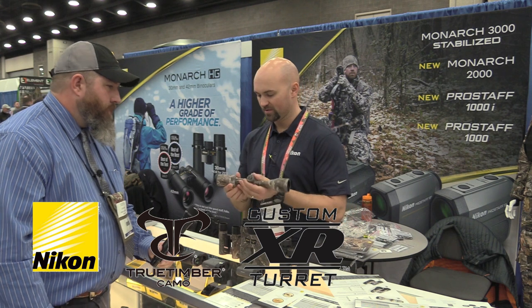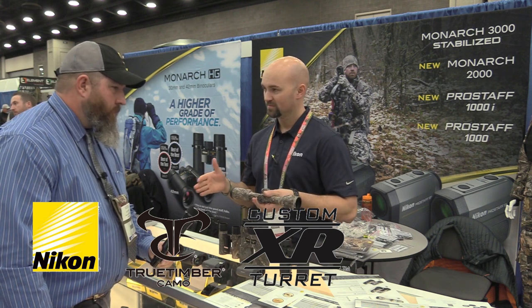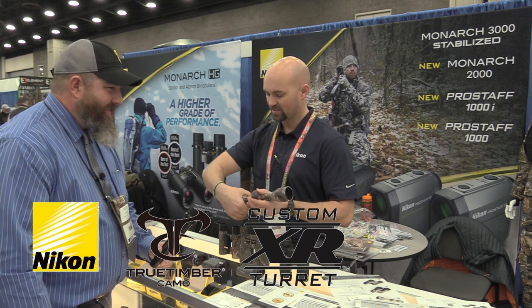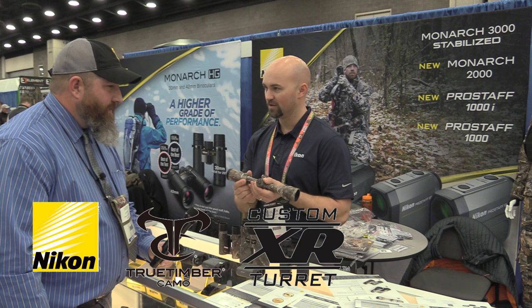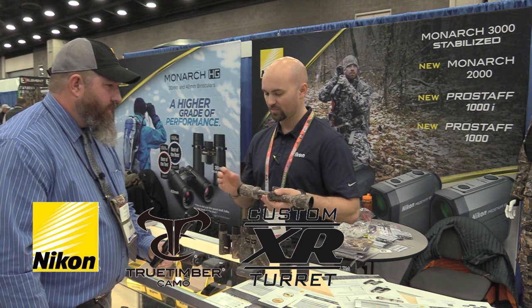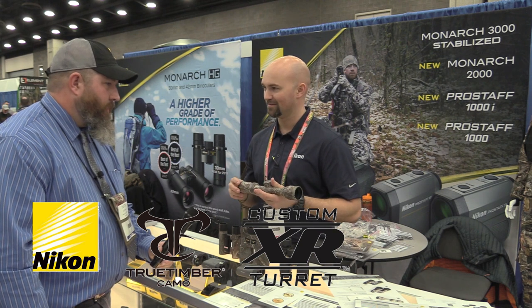The power ring is all metal now, and displays the power facing the shooter, so no more looking up and over the top to see what power you're on. Again, nice and smooth, not real hard to do. And then you've got your quick focus eyepiece back here, which is the only piece of rubber on the outside of this. And plastic is right there, so you're not getting that scope bite.